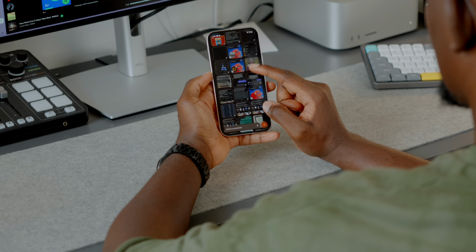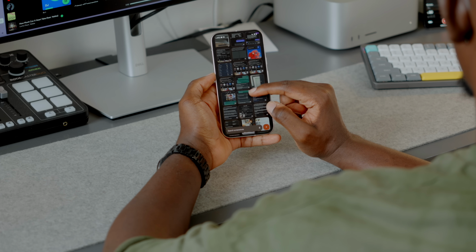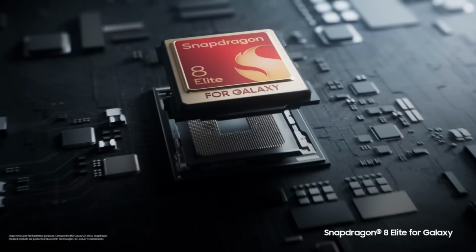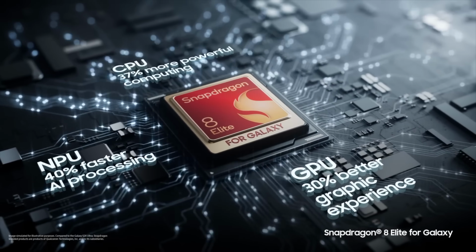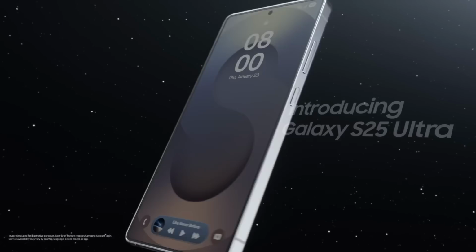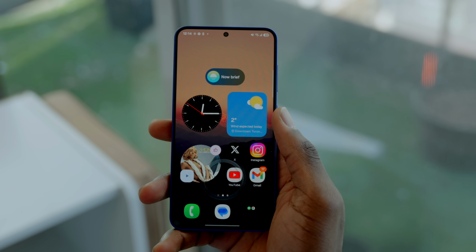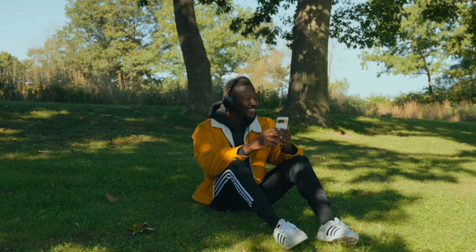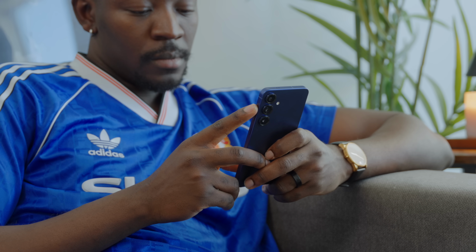But even at that, I think Samsung is pushing a different narrative, which is AI plus power. Because with the Snapdragon 8 Elite chip inside the S25, a lot of the AI features run directly on the phone, unlike the Pixel 9, which uses more or less cloud-based processing for these AI features, because the Tensor G4 is not really up to par with the 8 Elite.